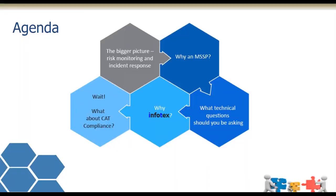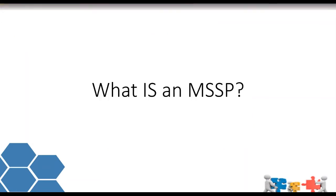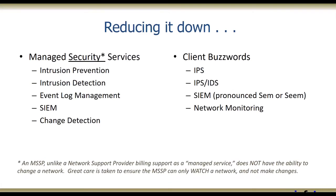What I'd like to do now is drill down a little bit further into that MSSP concept. Managed Security Service Provider is what MSSP stands for. And I'd just like to start off by establishing what an MSSP is. To me, the easiest way to say it is the MSSP is usually the organization that handles intrusion prevention, intrusion detection, your SIEM, and your network monitoring in real time.